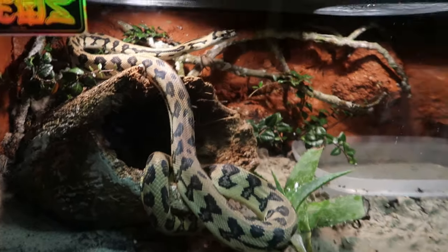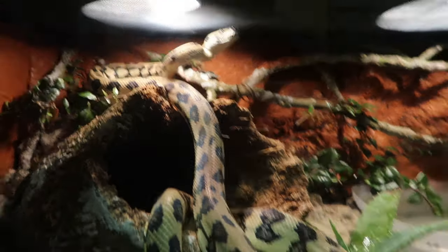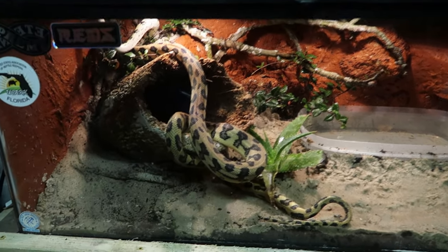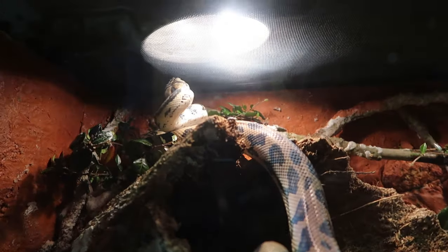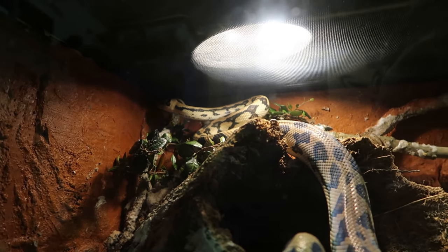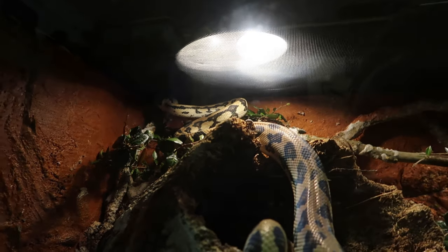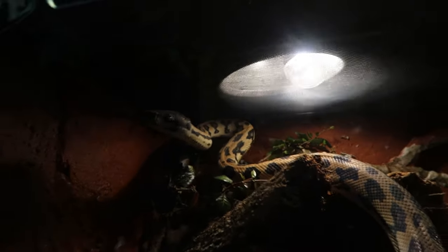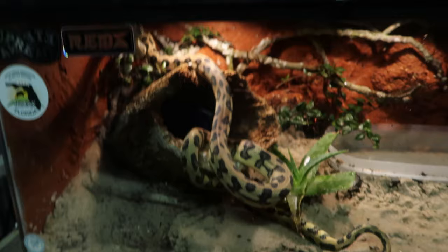Alright, so I've got the lid on. God, she looks gorgeous in there. I love this. Wow, look at that. Oh my god, she looks great in there. Ignore her little head jig thing. She's just checking everything out, sniffing around. Looking for any holes she can fit in. She is so gorgeous. Holy cow. I'm gonna get a better camera and get some actual good shots of her in there. So let me go do that real quick.